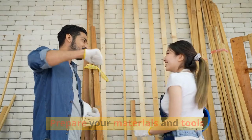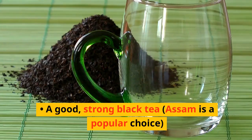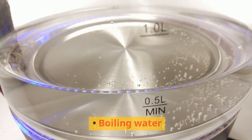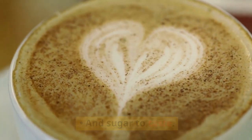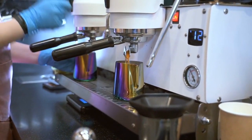Prepare your materials and tools. You'll need just a few basic ingredients. A good, strong black tea, Assam is a popular choice. Boiling water. A generous serving of milk. And sugar to taste. In terms of equipment, all you'll need is a mug and a kettle.